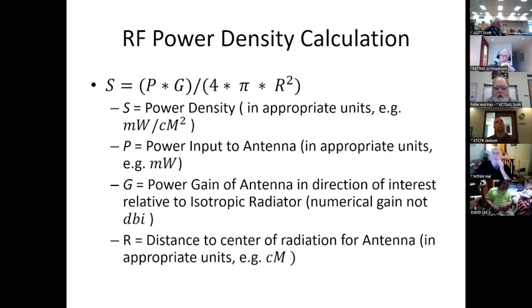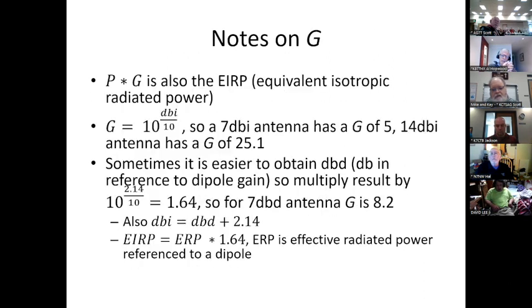Now, I told you, gotta be careful of the units. Everything that I have here is milliwatts per centimeter squared, milliwatts, numerical gain, which has no units, and centimeters. So you can choose another unit set, use the same equation. You could use feet if you wanted to. But you need to be consistent with this or you'll get junk answers like there's no tomorrow. It's really easy to get junk. So let's go through some notes on the gain.